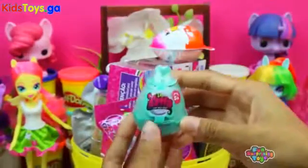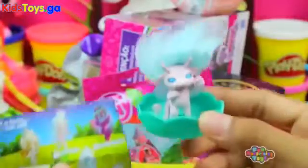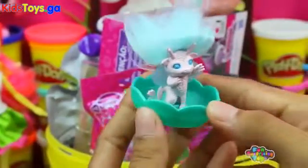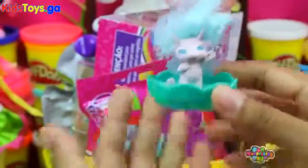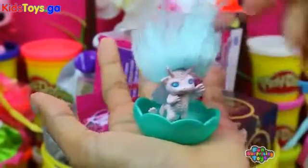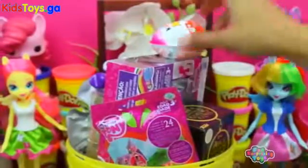We got Zelf's Surprise Eggs Season 6. I love these surprise eggs. Oh, we got Skylana. She's a little sky dragon. She's adorable. A white little dragon with blue eyes. I've never seen such a thing. What else do we have?